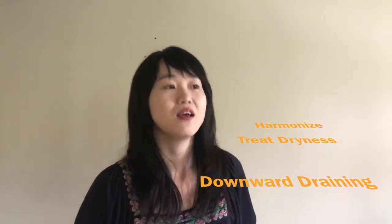So how about in fall? We easily feel cough of dryness, and also it is like half yin, half yang, half interior, half exterior. So harmonize and treat dryness are commonly used in fall. And also, if you have dryness in your large intestine, you will have constipation. So downward draining and also regulate qi will be the ones that cover all the fall weather symptoms.